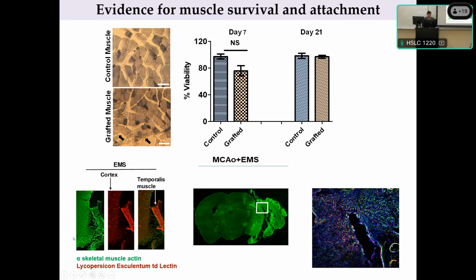After testing that the muscle is good and healthy, we wanted to test if this muscle is making any bonds with the brain surface. So we use immunohistochemistry, after dissecting the brain together with the muscle, to see the blood vessels you can see in the healthy tissue, and then whether they are going into the brain surface or not. Here is just the healthy EMS with no stroke, where we overlay this EMS muscle to see whether they make a bond or not.